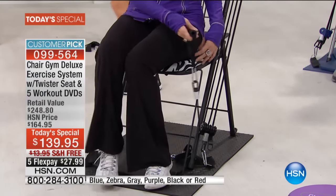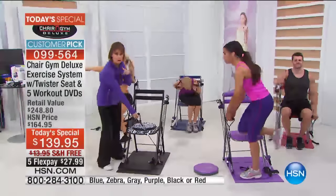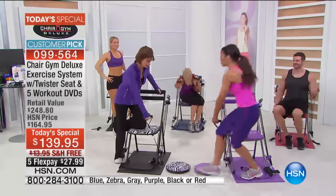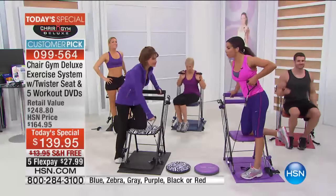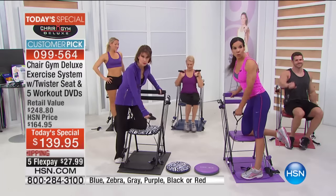It is the lightest, but you know what? That's what works for me, Melissa. And yes, that's the important thing. This is about what works for you, not for somebody else. And I'm gonna have you move the twister seat, but see how your knee is there? And you're just gonna pull back and do a row. And that's exercising the back of your arms and your back. A stabilizer. Totally.